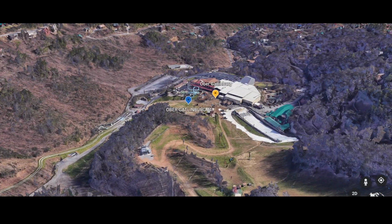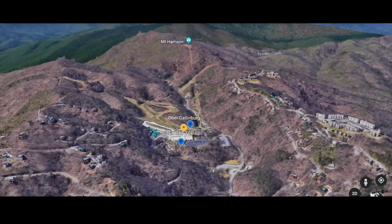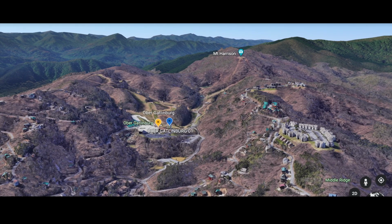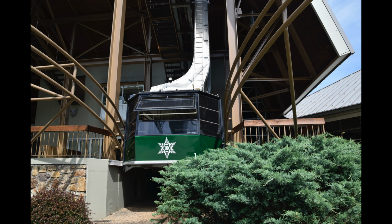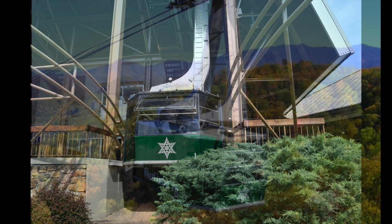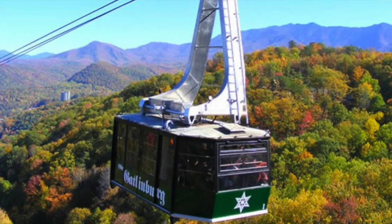And this is the top of the ski resort, and they have a lot of things going on here at the mountain. It's just beautiful, and the views up there are absolutely beautiful. You can get a good view of the Great Smoky Mountains, especially if you take the aerial tram. And you can drive up to Ober Gatlinburg, but I definitely recommend taking the tram.